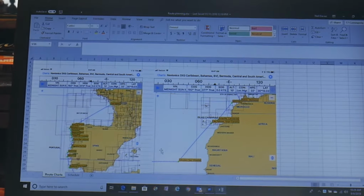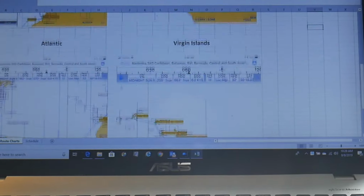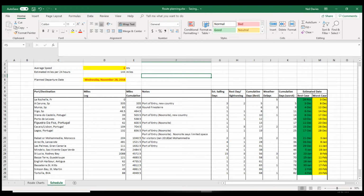And of course, there was lots of time on the computer looking at different routes, different ports, where we could go, distances, how far we could make in a day, how many days it would take, etc. And eventually I built up a spreadsheet to make our best guess at what our route would be and what our timing would be. And obviously we deviated from this, but it was a planning tool that we needed to get us started and get us some idea of where we were going to be and where we were going to head for on any given day or any given leg.